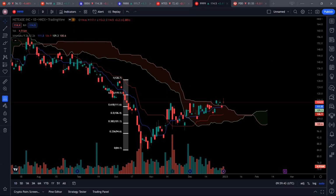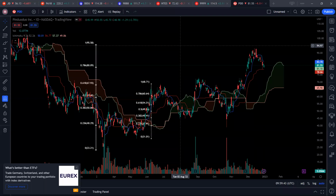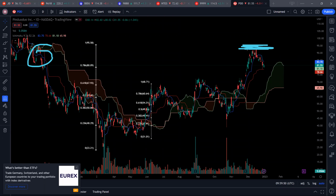Lastly, let's take a look at PDD or Pinduoduo. So PDD seems to be pulling back after we have closed this particular gap here, and we have yet to reclaim this $90 psychological resistance, and it seems to be pulling back quite a bit. But on this particular day here, you can see that this red baseline is acting as a pretty strong support around 78 or $79 here.